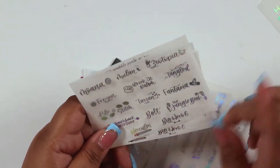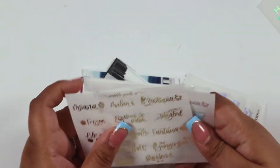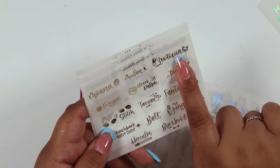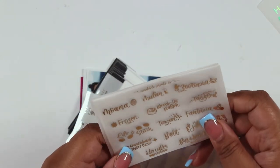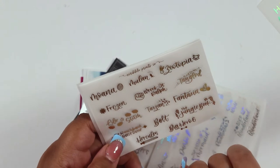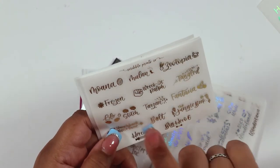Of these, I have seen Moana, Mulan. I haven't seen the modern Mulan. Here, let me show you in gold. Seen Zootopia, absolutely hated it. Sorry to those that love it. My fiance loves it. I hate it. Frozen, Wreck-It Ralph, Tangled, Lilo and Stitch, Tarzan.